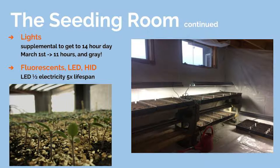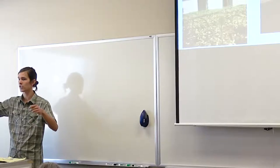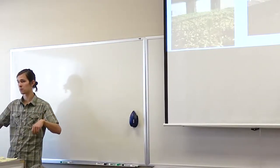If you have lights and your plants are still looking leggy, lower the lights. Our lights are all on chains and hooks, little S hooks, so that we can just adjust them as the plants grow. Or if our plants are telling us, hey, I'm leggy and I'm under light, we can lower them and bring them down lower.